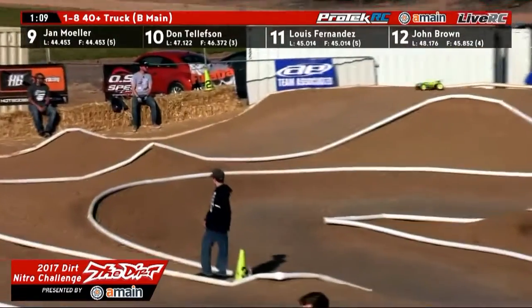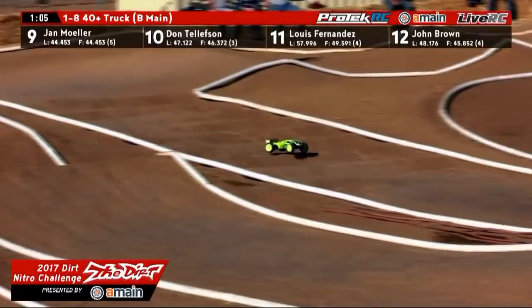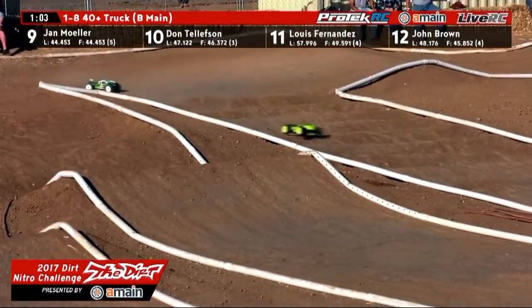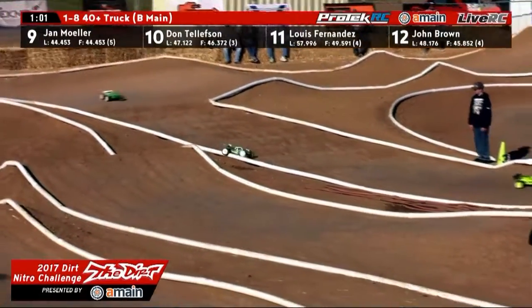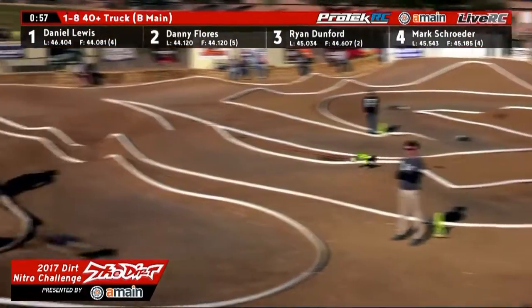Shane Simon's is coming over that back tabletop. There's Ryan Dunford, your second place car. Andy Pokorney still sitting in 3rd. John Brown in the 4 spot, about 4.6 seconds back off of Pokorney. And it's Tellefson, Robinson, Moeller, Mennela.